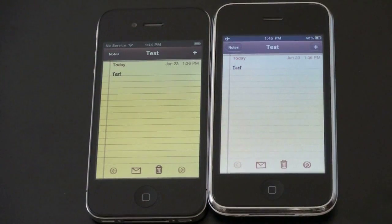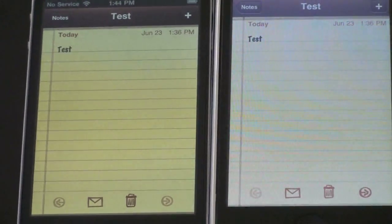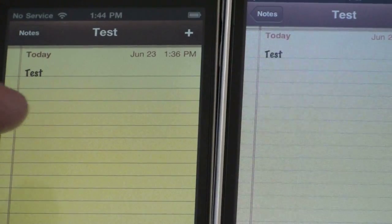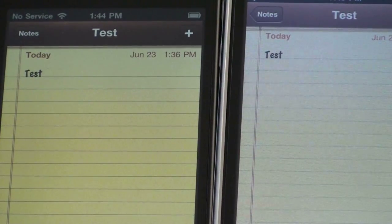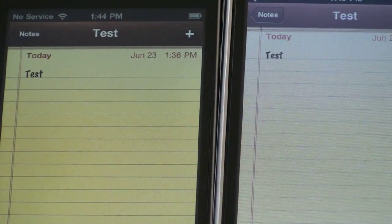Just looking at the screen, you can definitely see a difference right off the bat. The page looks more true to color and shows a bit more display. On the right, it looks a bit washed out. Let's zoom in on the text and see if you can see any difference here before the camera starts to blur out on us. Let me move these both down a little bit. Of course, we've got the iPhone 4 on the left and the 3GS on the right. At the point where the camera starts to blur, you can definitely see a difference in the screen, though not necessarily the text.